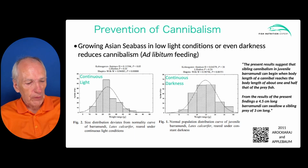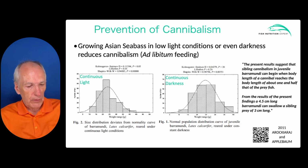Whereas if we look at continuous darkness, the average weight is much more standardized relative to the standard curve behind. And we basically don't see any organisms above 40 grams. Somehow, this suggests that cannibalism is partly dependent on visibility and the ability to see.